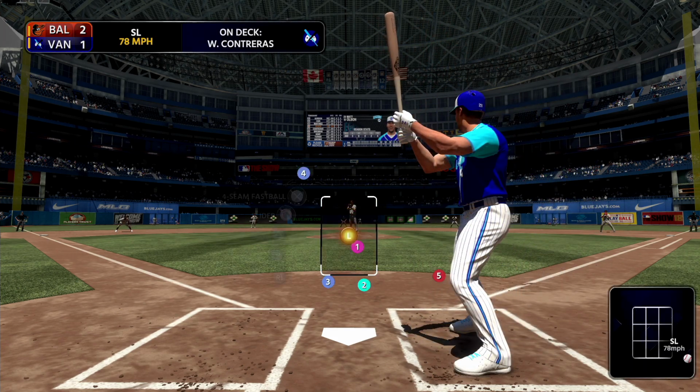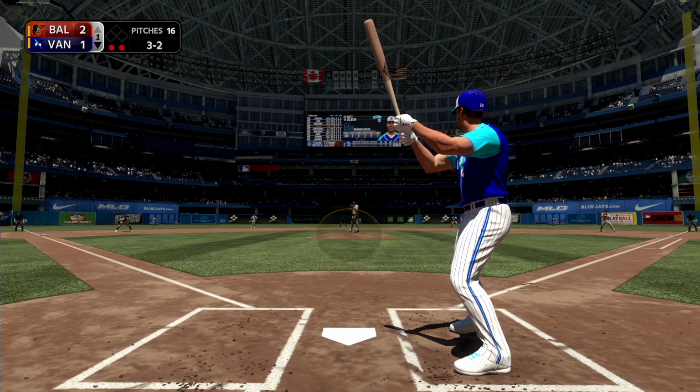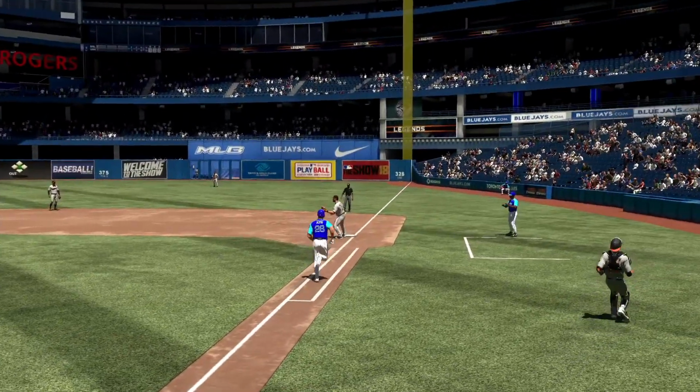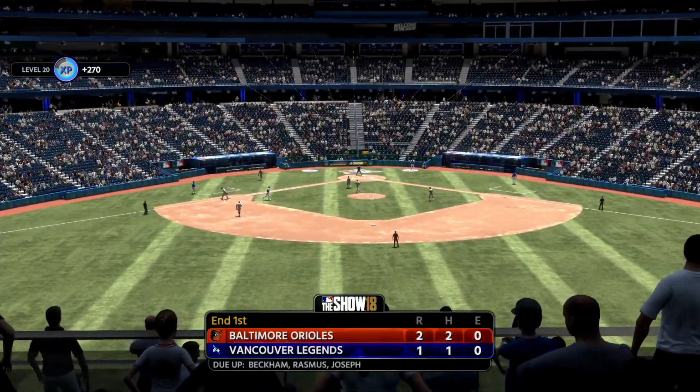And the slider is low and inside as he just about got him there. Wow, from 0-2 to 3-2, and that last pitch on 2-2 wasn't even close. He had this guy in the ropes, but now he let him right back into this at bat. Throw to first will get him easily, and the side is retired.